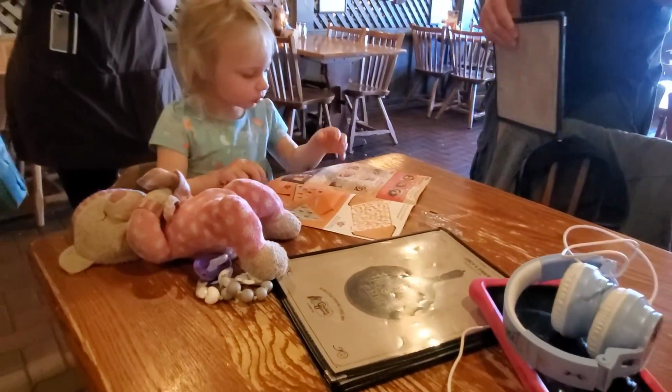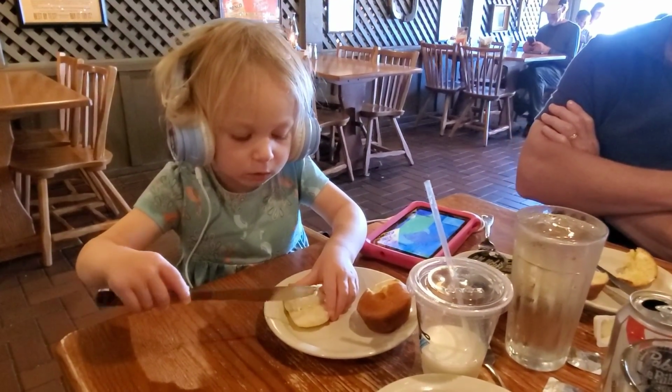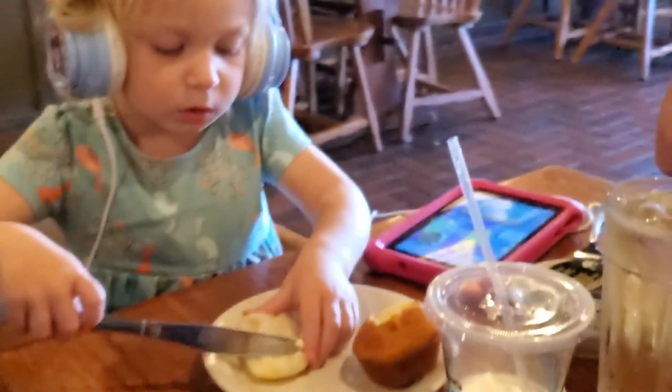That's little Evelyn checking out Miss Elysia, and we decided to go out for dinner. We went out to dinner pretty much every single night. This is little Evelyn learning how to butter her own biscuits at the restaurant.